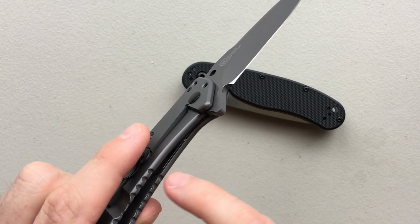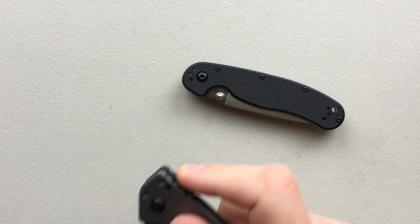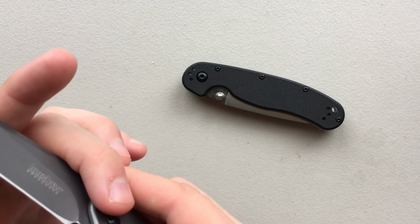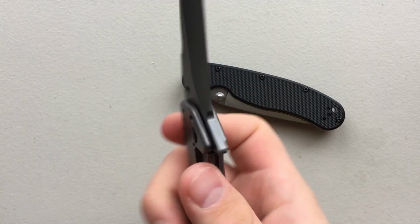Hopefully you can see this, but there's a little door underneath here built into the liner, and under that is the assist spring. And so when you put it back together, you need to make sure you put the assist in right, or you might end up with an unassisted knife, which is just not a great thing. So, well, in this particular case, this is meant to be assisted.